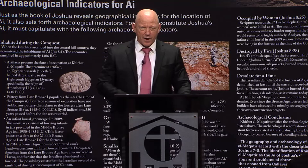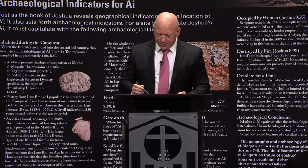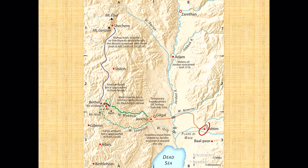You can see here a map of the region north of the Dead Sea, and I'll mark for you the site of Shittim, Joshua 2:1, Joshua 3:1, Numbers 25:1. This is where the Israelites encamped in the final 6 months or so of the 40-year period. Moses wrote the book of Deuteronomy there, then he went up on Mount Nebo and died. Joshua takes over leadership here at Shittim, and they cross over the Jordan River, and they come to Gilgal.